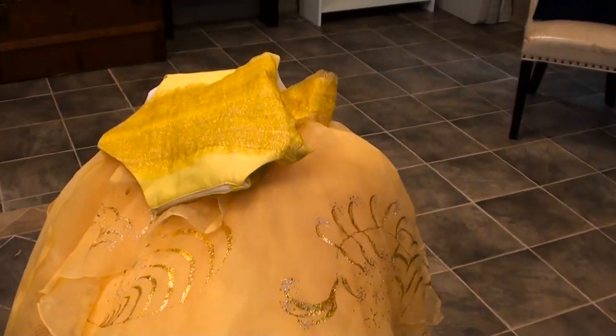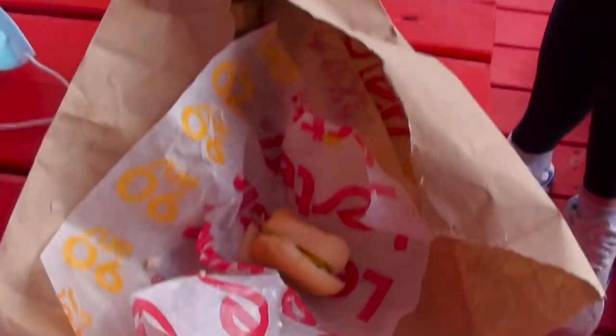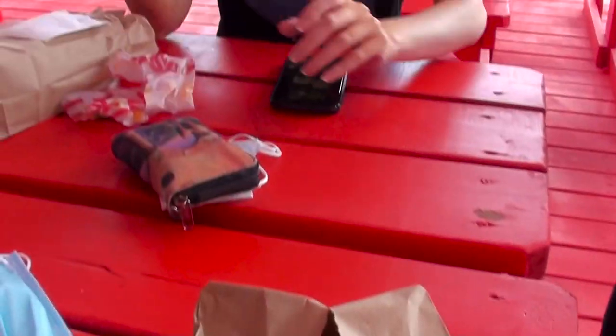All right, I gotta put my skirt back in the bag. It's pretty easy, actually, luckily. All right, so we actually stopped on, like, literally the side of the road to come to Loeffler's and get some hot dogs because we were starving. This is how princesses eat. It's hitting the spot.